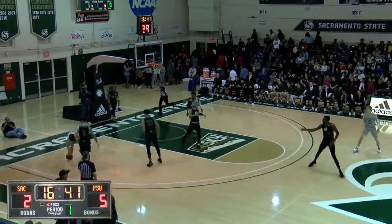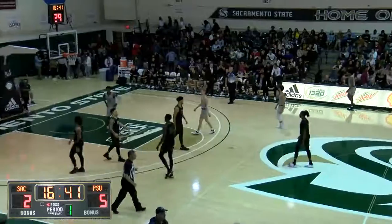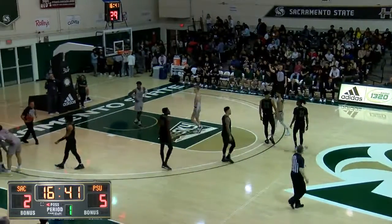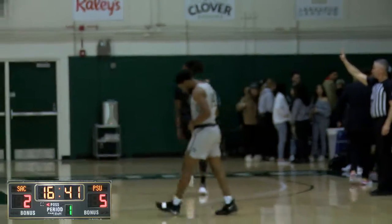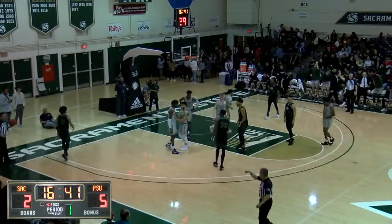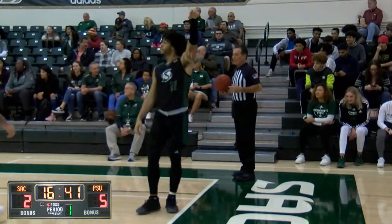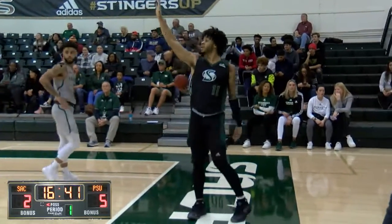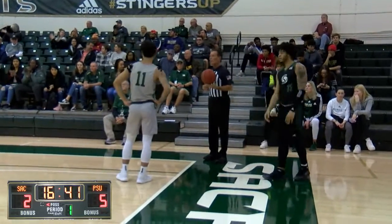Hornet bench screaming for a foul, but they didn't get a call. And now it's going to be a timeout. No, it's just going to be a substitution, ball out of bounds. Jumped the gun there. Hamrick comes into the ball game. He's 6'4", 190, a senior wearing number 14. And also for the Vikings, Goolsby will check in. Rashad Goolsby, a senior from Phoenix, wearing number 3.